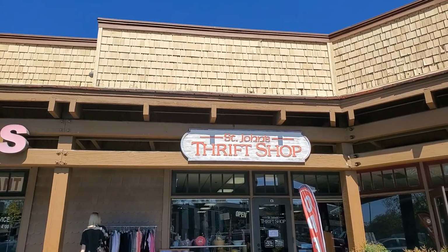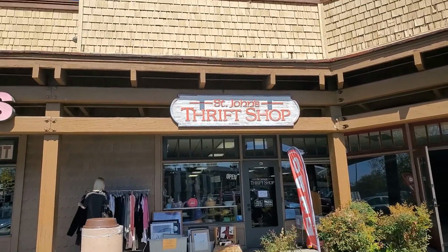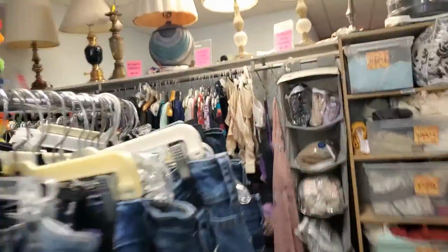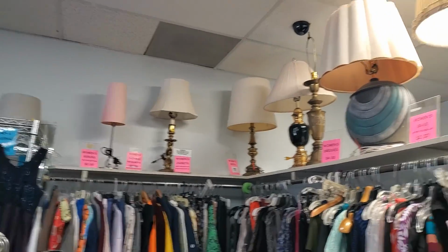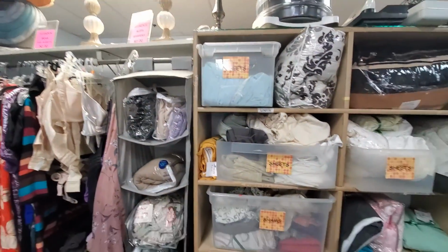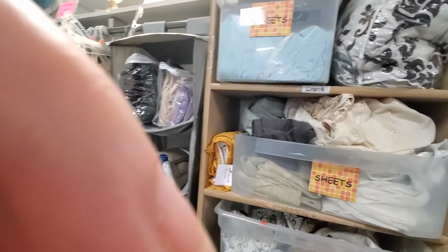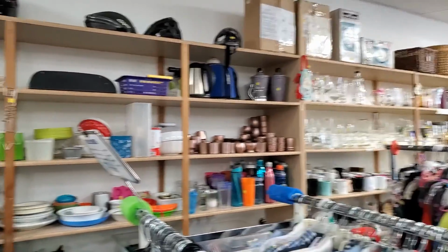All right, stop number 1, St. John's thrift store. Just a little strip mall thrift store. Let's see what they've got. Okay. Tiny thrift stores are often very organized, and that's definitely the way it is here. Lots of signs, all the bins are organized and labeled. I will look around. All right, found a few things, not a whole lot, so we're going to try their kitchen section now and see what we find.